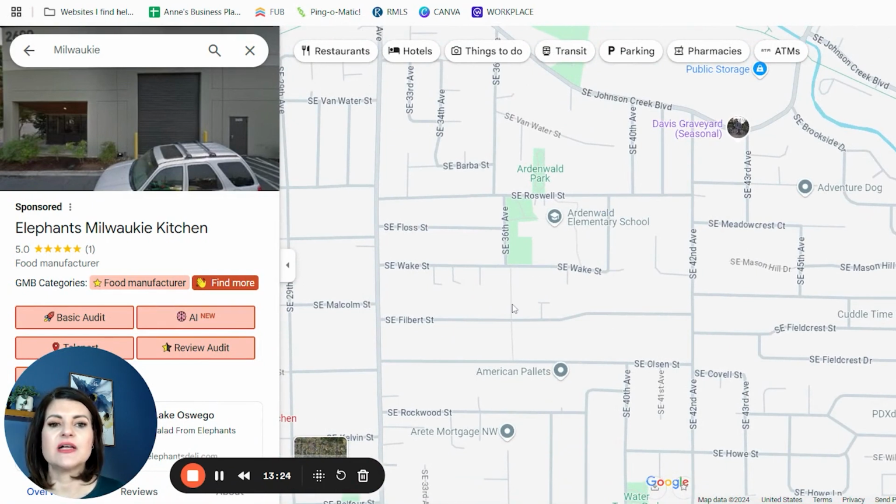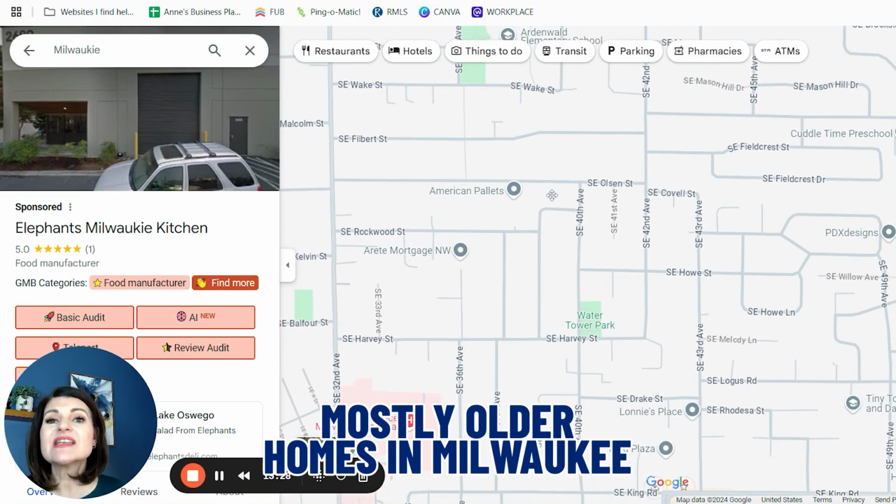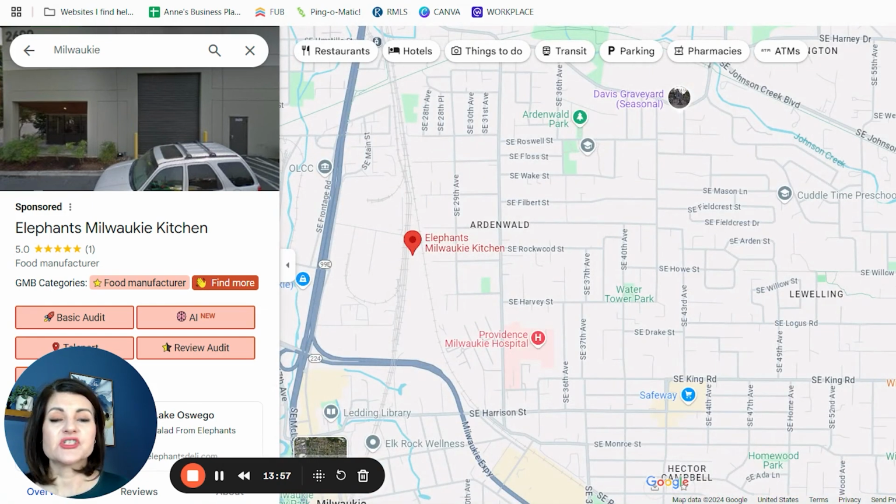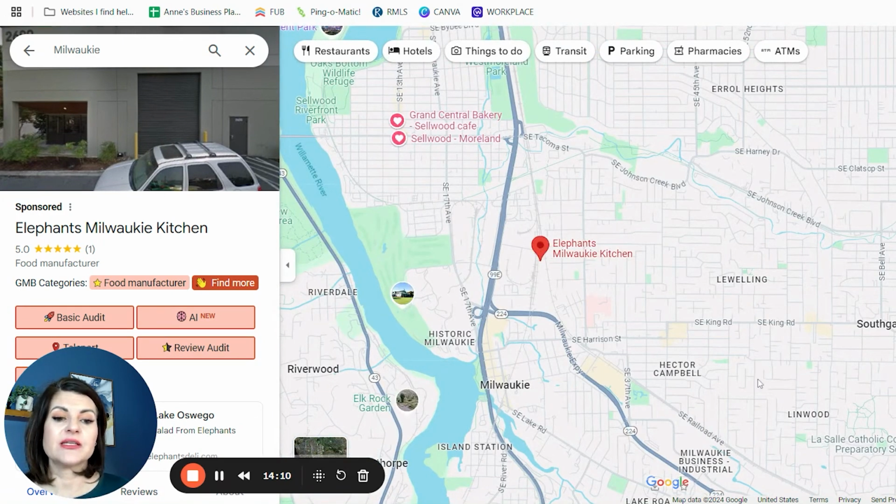You've got Ardenwald Elementary School out here and a lot of older type homes, mostly older homes in Milwaukee, by the way. You've got little pocket areas of newer homes. There's not really big subdivisions that are newer. And when I say newer, I'm talking the last 25 years, just because Milwaukee was primarily an older community when it was built out. Back in the 40s, 50s, 60s, it was considered the suburbs. And so there's a lot of 30s, 40s, 50s, 60s, 70s, 80s homes, and then peppered in 90s, peppered in 2000s till now. So just not a lot of places to build, quite frankly. But you do get a lot of really nice older homes or homes on older lots.